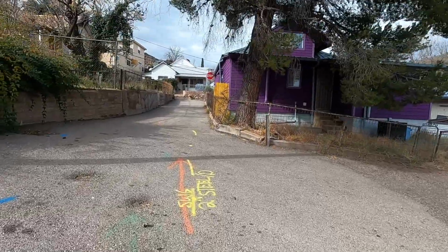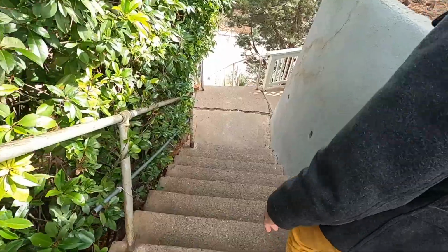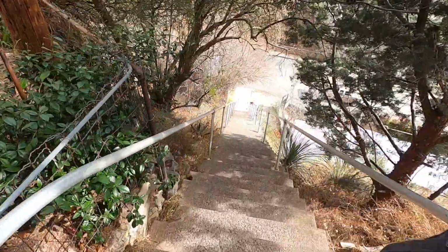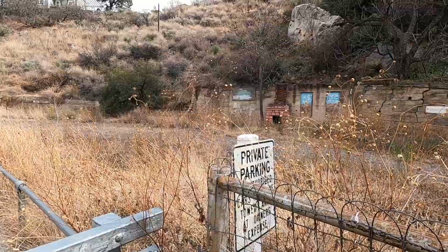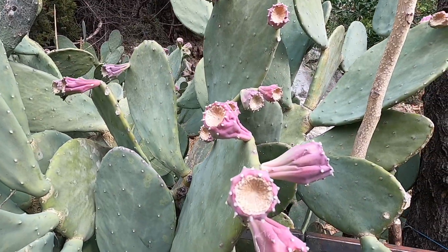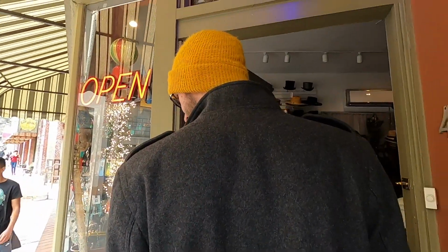Where are we? A 1,000 up and down, maybe. It's a lot of stairs. We're getting our workout for the day. It's good. He's gotta go in the hat store.